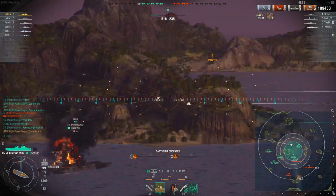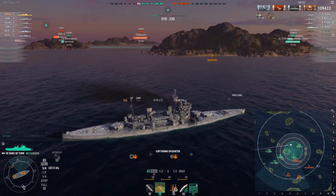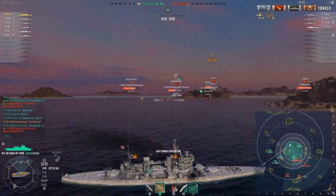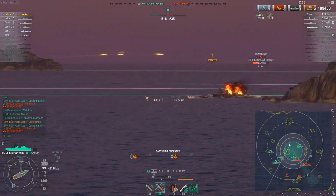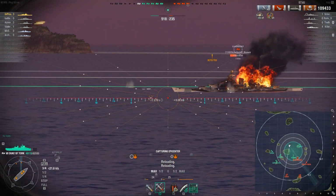Still trying to bait out these ships to come one at a time, and this is kind of the downside that the enemy team is facing right now. They're not really getting... Whoa. Camera freaked out a little bit there. They're not really getting the opportunity to successfully engage all of us because they're not putting together a concerted effort, whereas we really are. So we're focusing down the Scharnhorst, and ooh, yikes.